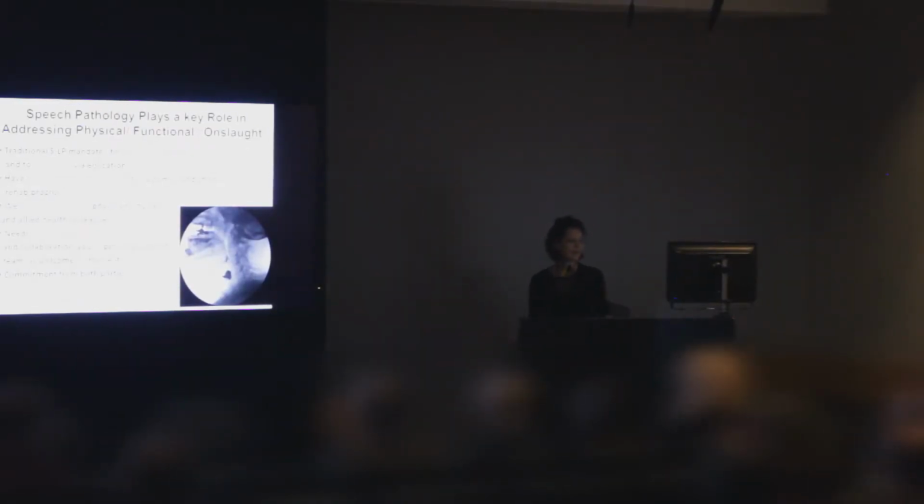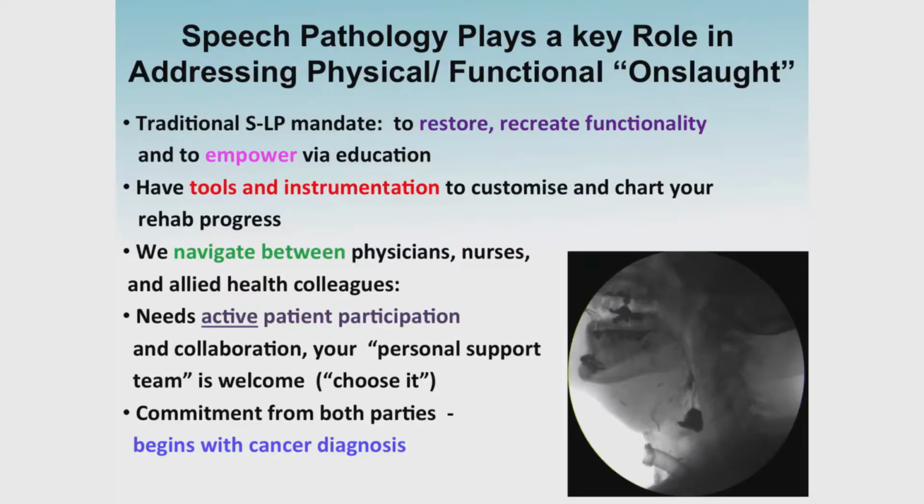So from a speech pathology standpoint, we try to help with facing that onslaught. We help to restore, recreate function, and to give you the tools to educate yourself so that you can be an equal player in restoring your function. We have tools and instruments to chart your progress, to work out and to identify exactly what is going on with function. We have movie x-rays. We can look through a scope at what's happening with function.